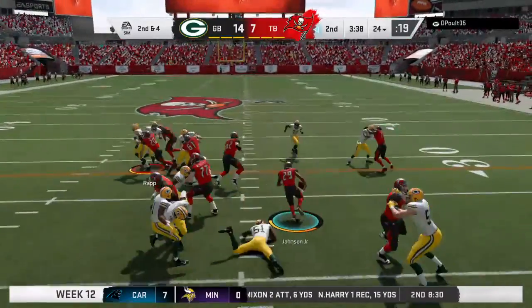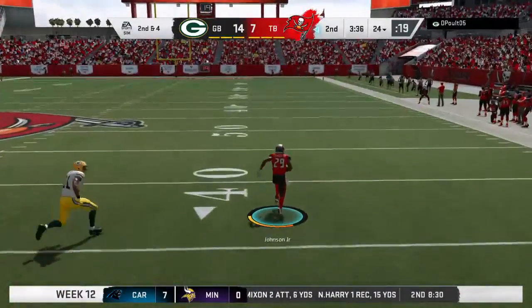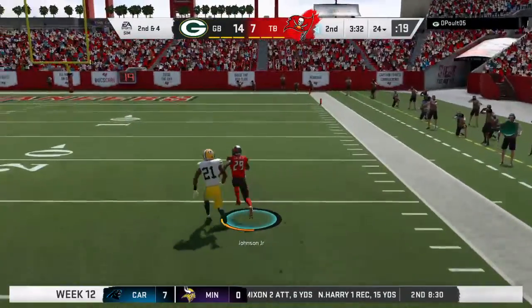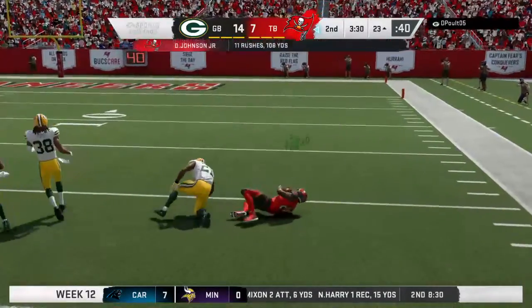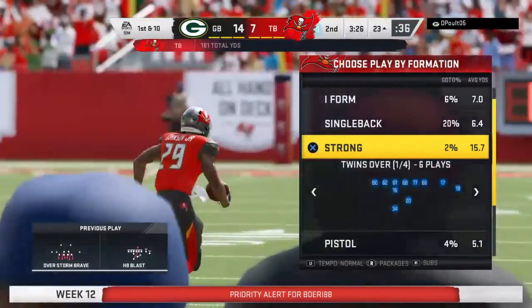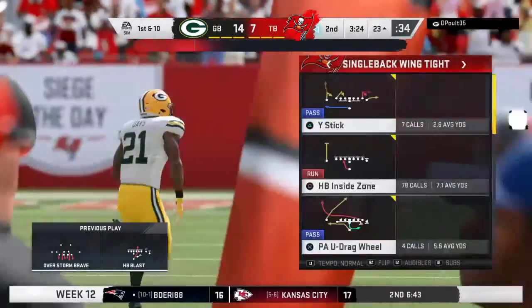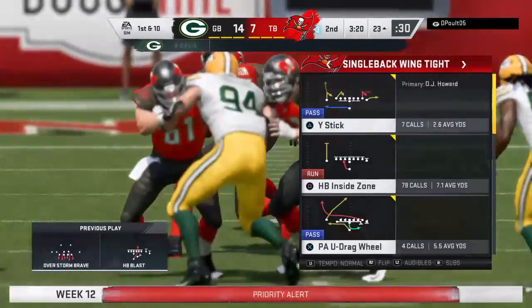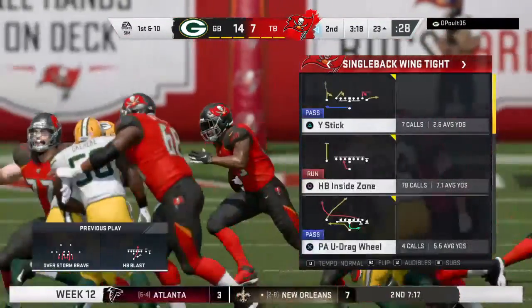On 2nd down now, it's Johnson. Breaks the tackle. He's got room to run. He's at the 50. He's at the 30. And he finally goes down at the 23-yard line. A big run there by Johnson. Give him 53 yards on the ground. 1st and 10 at the 23-yard line.